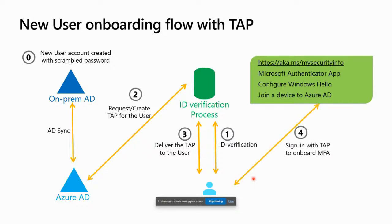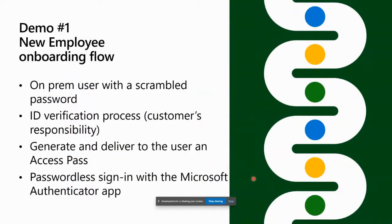Well, that's an option. In our case, let's just pretend we show this TAP on the screen to this user, and the user uses the TAP to onboard a passwordless strong authentication method. Simple, no passwords involved, and this new employee is going to use applications that are published in the corporate Azure Active Directory. So there is no reason to have access to a password at all. Well, we came to the first demo, and the demo will show this scenario. First, and we accomplished this line, an on-premises user created with a scrambled password. We pretend we accomplish the ID verification process. And now our ID verification service is eligible to generate and deliver to the user an access pass.